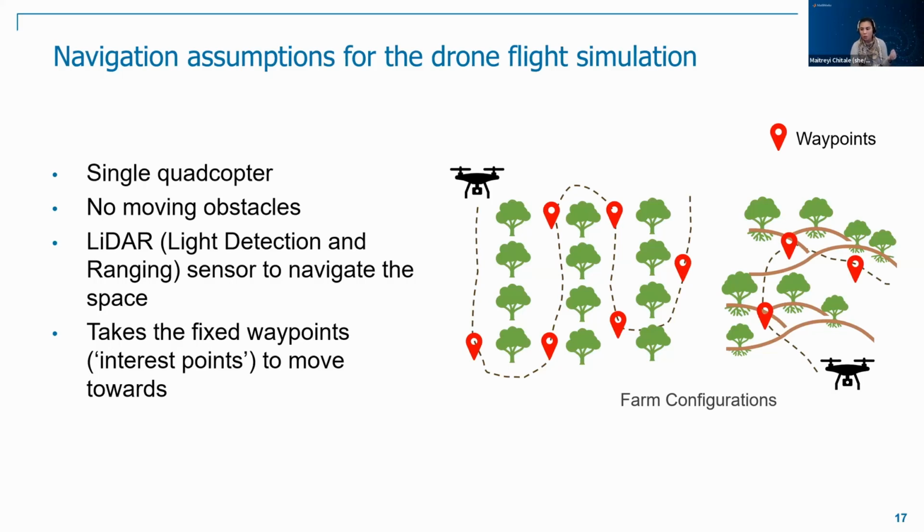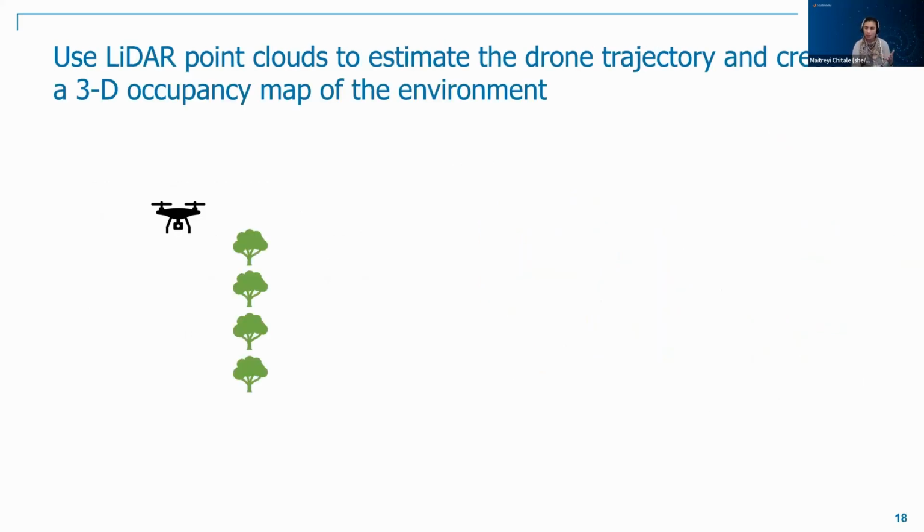And thinking a little bit more about this LiDAR sensor and why it is that our drone needs this for navigation.